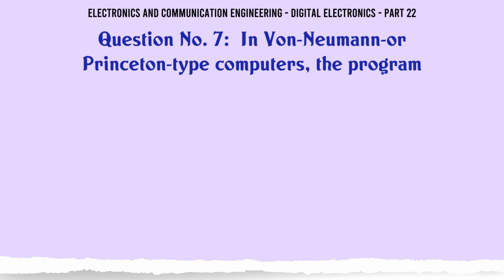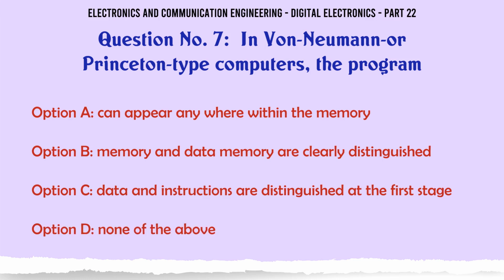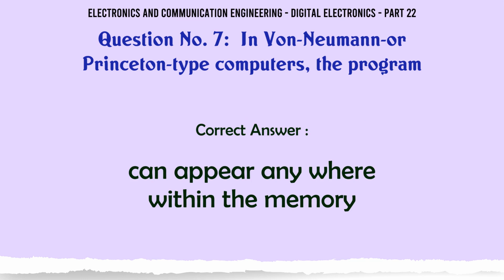In Von-Neumann or Princeton type computers, the program: A, can appear anywhere within the memory. B, memory and data memory are clearly distinguished. C, data and instructions are distinguished at the first stage. D, none of the above. The correct answer is can appear anywhere within the memory.